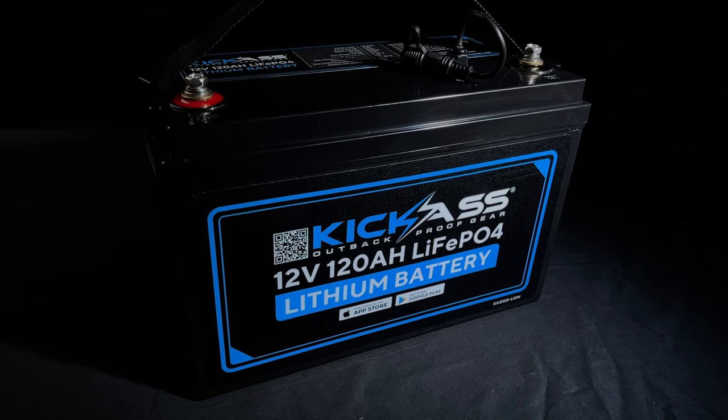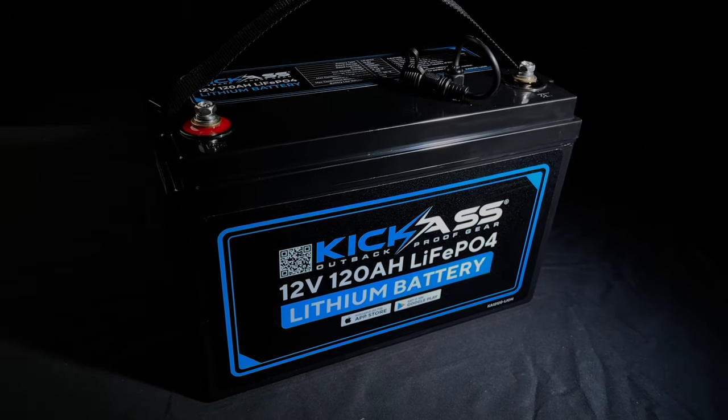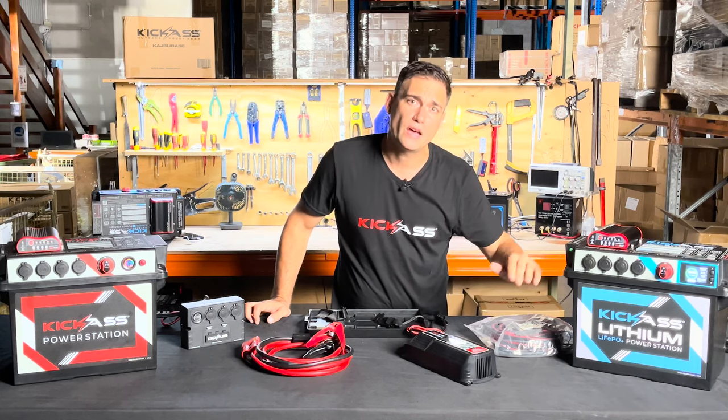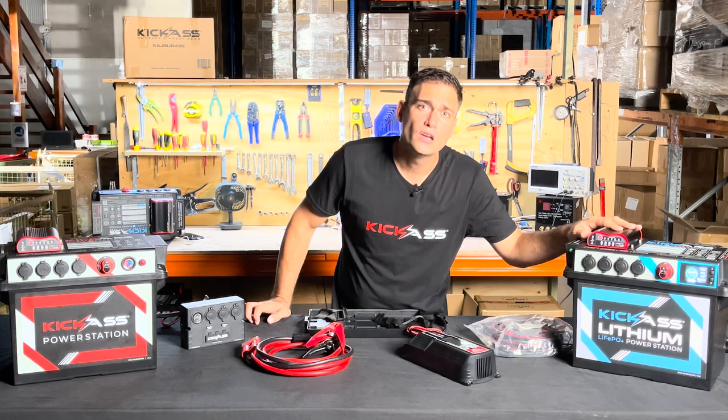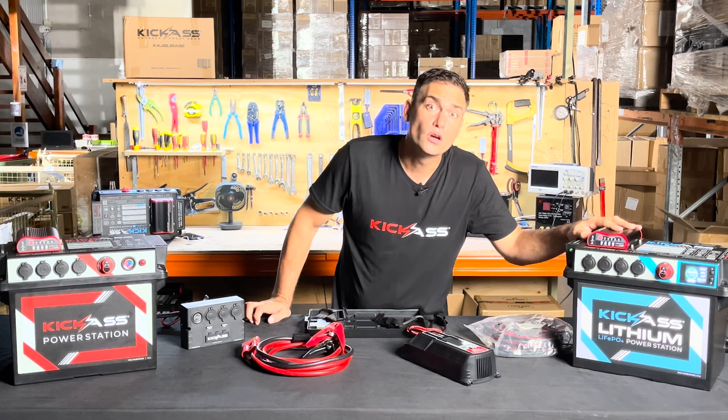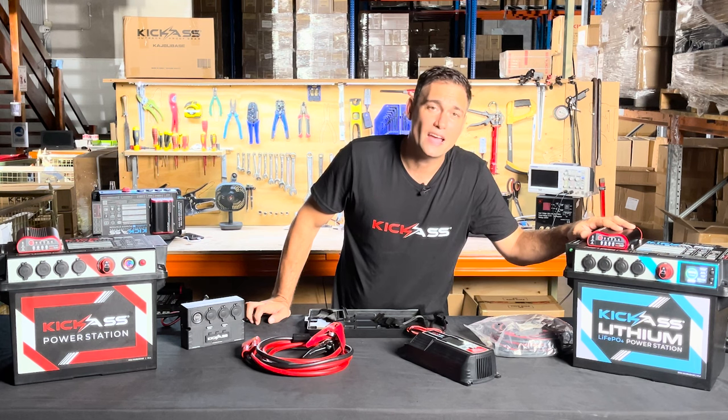Let's talk about the lifespan of the battery and how much power you can get out of them. Well, with a lithium battery, you have 120 amp hour in this one. You can use the whole 120 amp hours. So if I was to simplify that for you, if it was 120 liters of water, you could use all of the 120 liters of water. So if you had something that drew 1 amp per hour, 1 liter per hour, it would run 120 hours.